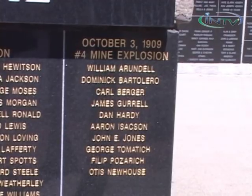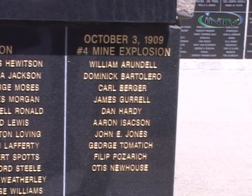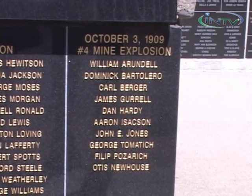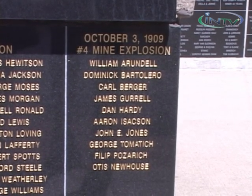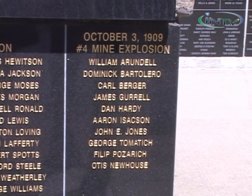As we're looking at the obituary page of our what date was it? October 9, 1909. There's a number of people listed here. These are the miners that were in the explosion. There was Otis Newhouse. He was the outside foreman. William Arundel, James Grunnell, Aaron Isaacson, Daniel Hardy, Carl Berger, Johnny Jones, and J.F. Menendez was the superintendent of the mines.